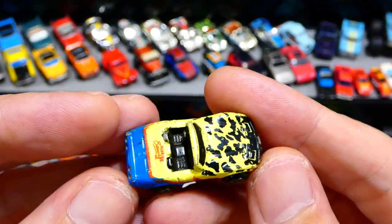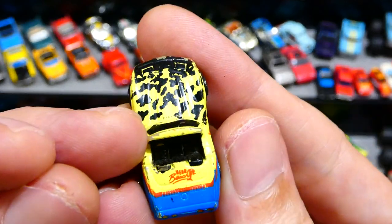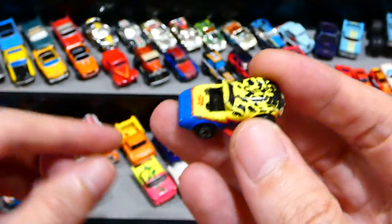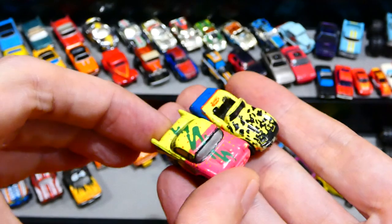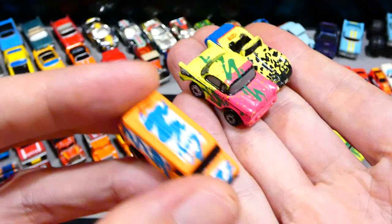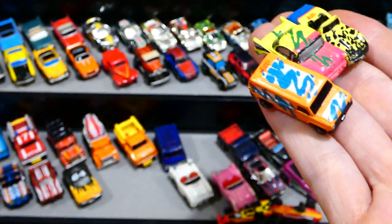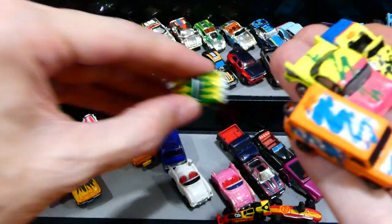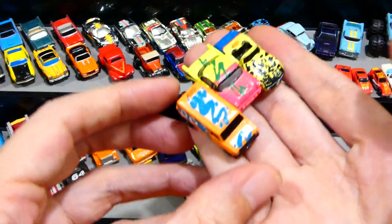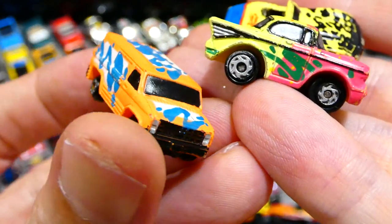Very cool Corvette. Very wild design. Neon Beach was this series, which came with this car and this car. I think that's Neon Beach. Yes. And there's something else. Maybe this one. No, not that one. I'm not going to worry about it. But how cool are these? Look at the paint jobs on these.